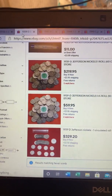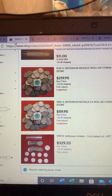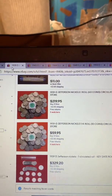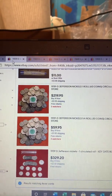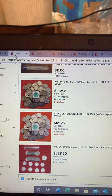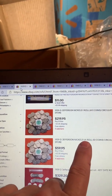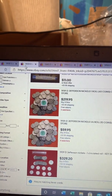One of the super key dates is the 1939 Denver, very low mintage with 3.514 million made. Right here you can see the buy it now at $219.95. 40 coins in there, so you're looking at about $5.50 per coin on average. Here you can buy 10, so a small roll, they call it a quarter roll, at $60. So you're looking at $6 a coin right there.